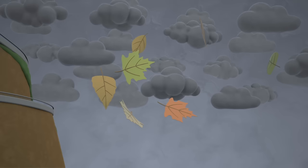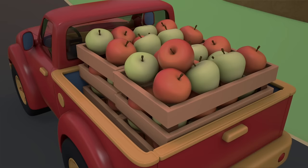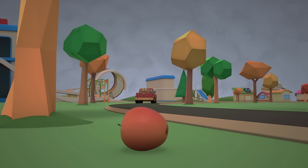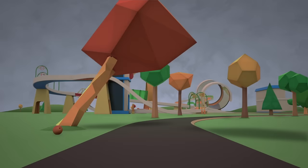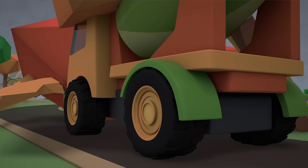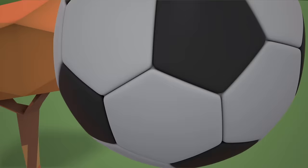What gray clouds in the sky. The wind is very strong. The trees are swaying. An apple has fallen out of its box. The concrete mixer has to drive to work, no matter the weather. Oh, the trees are falling, right onto the drum. The cement mixture from the cracked drum is spilling out onto the road and onto the truck's wheel. The concrete mixer is stuck. It needs our help.